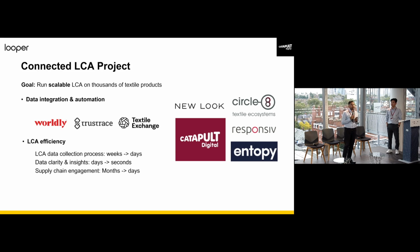With New Look, our goal is to run a scalable LCA solution for several thousands of their products, speed up the calculation process from weeks to hours, generate data insights from hours to seconds, and make sure that the supply chain engagement is stable and secure. Previously, this would take several months, even years, or sometimes wasn't even possible, and now it's possible within a few days.